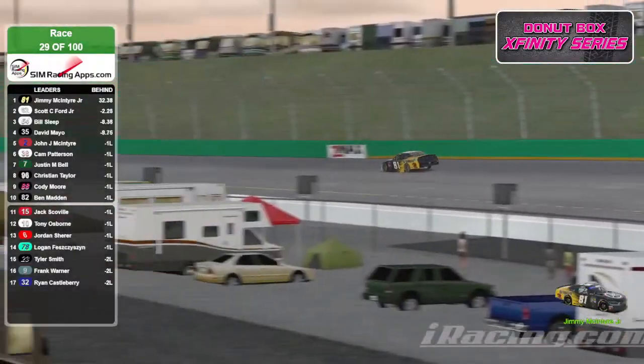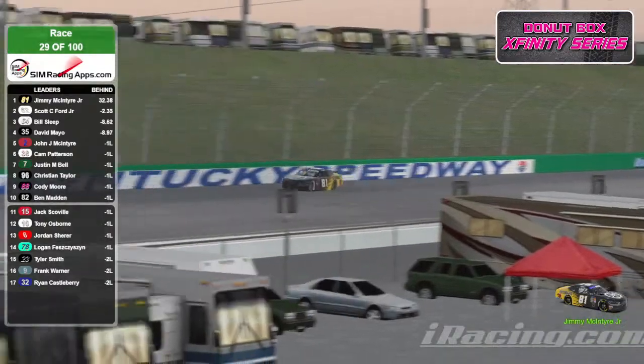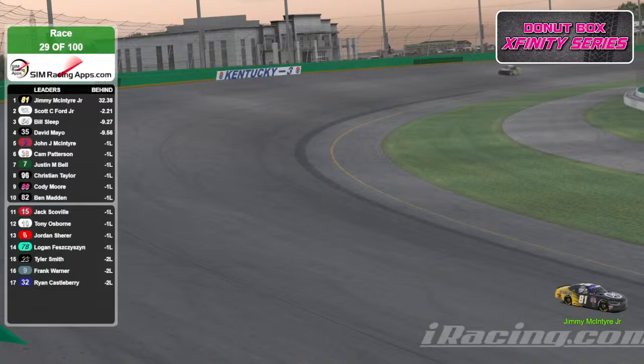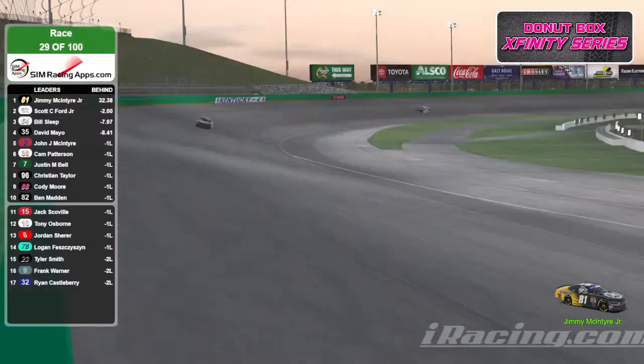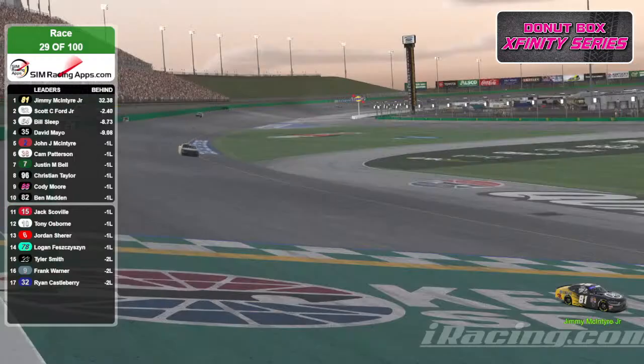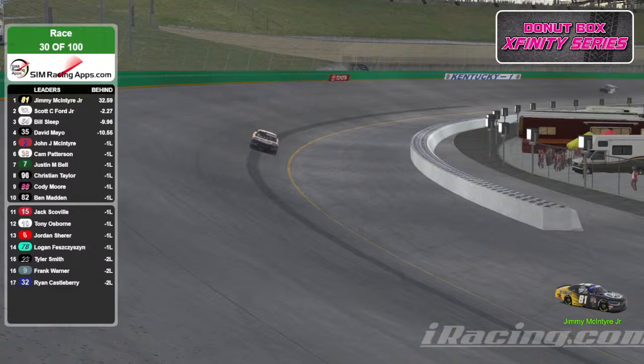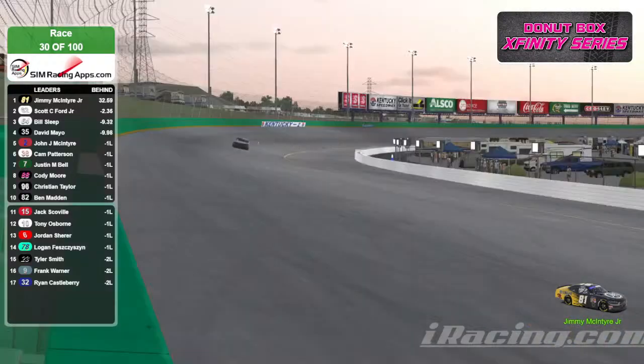Jimmy McIntyre, he's still staying out there. Who knows when he's going to pit. He's got about a 2-second lead over second place Scott Ford Jr. But your top 4 have still not made a pit stop, and they're going to need to come into pit road in the next 10 laps. Probably the next 5 laps if I had to guess, because I know they can't make it to the end of the stage for fuel.